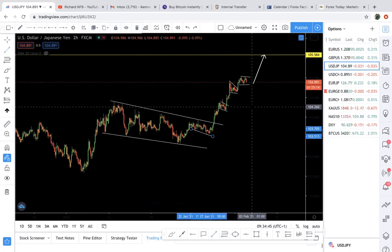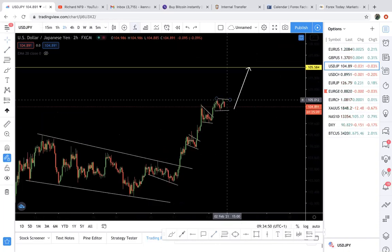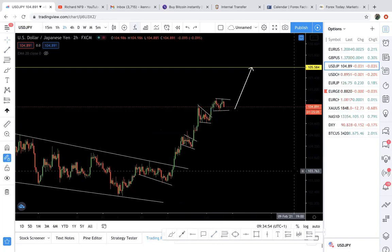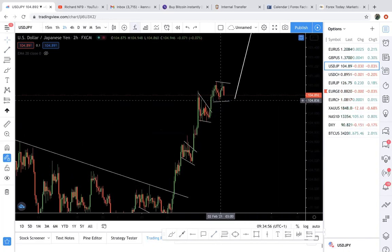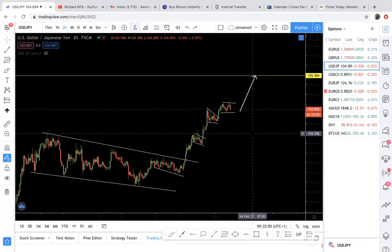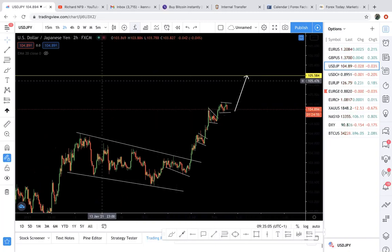And then I'm looking to see if this one, we already have second touch rejection at the top right there, and if we can take out that low, this low, and then we look to see what's going to happen next. So I'm looking to buy USDJPY, and my take profit is 105.584.